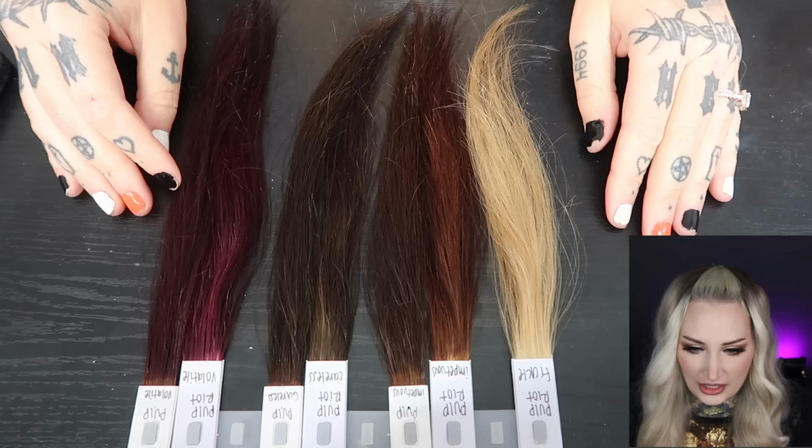All right, I'm gonna let these sit for 20 to 30 minutes, rinse using cold water, and we will be right back so we can see what these look like, and then we're gonna try and remove them out of the hair. All right, we're back.